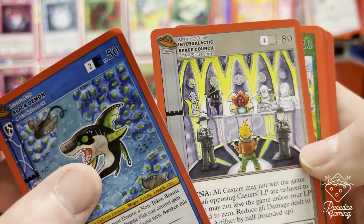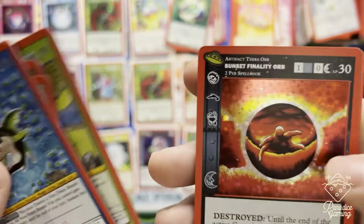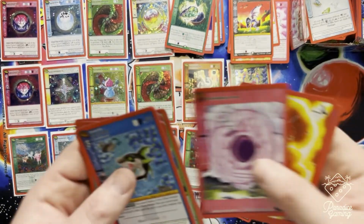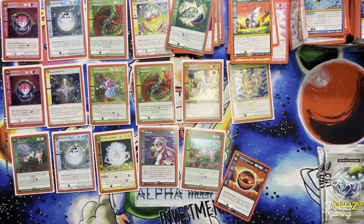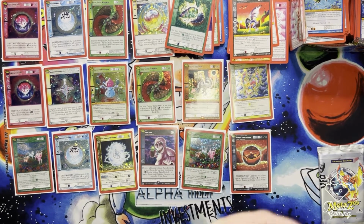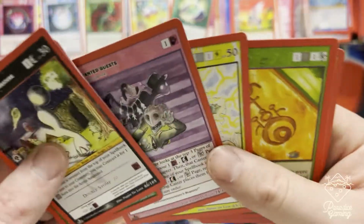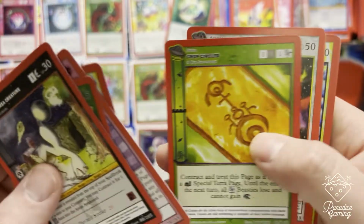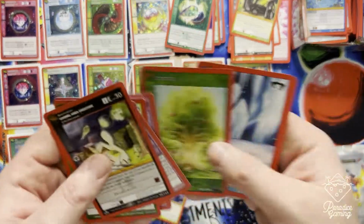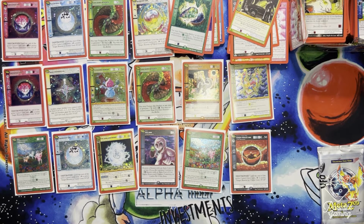Intergalactic Space Council. That's pretty awesome. Seems like, what the hell, man? Alright, what do we got here? We got a Sunset Finality Orb in full. And a Houston Batman. Gross. Don't want to see that in your backyard. Oh ho. Pretty cool stuff. The foil suit. That's probably one of the funniest cards of the set. Foil suit to go along with a full hat. And a full hollow. What can I believe that's pronounced? I'm not really sure. Man in Black. Sweet. So is this an alien or is it just a beastie? It's just a beastie. Okay.